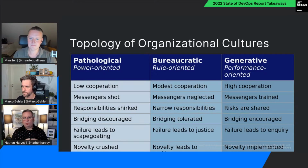I think that, regardless of what your definition of DevOps is, there's always a cultural component in it, or almost always. And if there isn't, I would argue that there should be, because this becomes so fundamental to all of the practices and capabilities that we want to put into place.